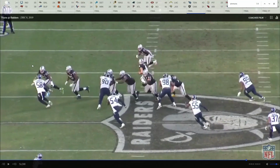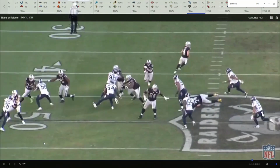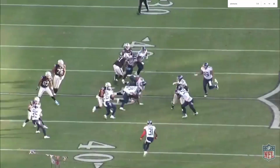So as you can see, they're kind of pulling in this direction. He's got one hand on the outside, and he's using his left hand to control this tackle's wrist. That gives him control over his hands. He's just going to kind of put him on the ground, and he's going to go get this running back. Wrap him up. Looks like Harold Landry is going to kind of help him toward the end.